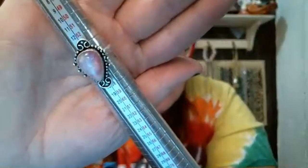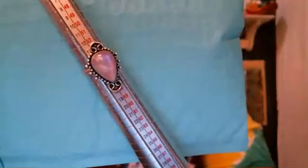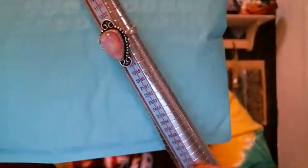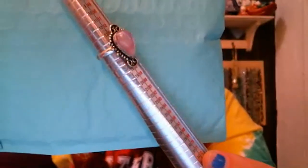I don't think it's very pink. Let me put some blue behind it. Look at that blue behind that. It's very pink. I'm just real bummed. So I'd be willing to part with this one for $15. That's way less than what I paid for it, but I paid for it under the assumption that it was sterling. But that's what it is. So it'll be a buy it now for $15.